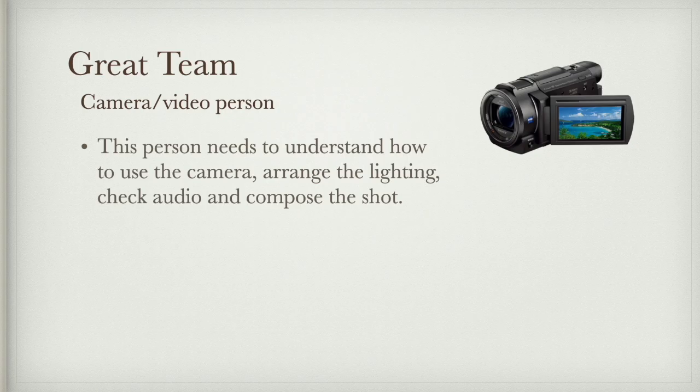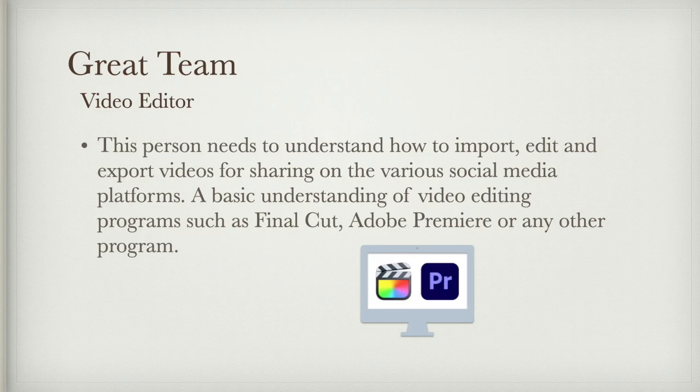A cameraman. This person needs to understand how to use the camera, arrange the lighting, check audio, and compose the shot. A video editor needs to understand how to import, edit, and export videos for sharing on the various social media platforms. A basic understanding of video editing programs such as Final Cut and Adobe Premiere would also help.